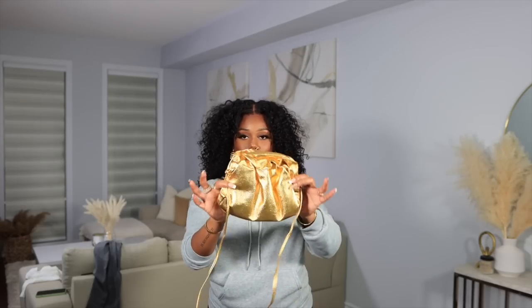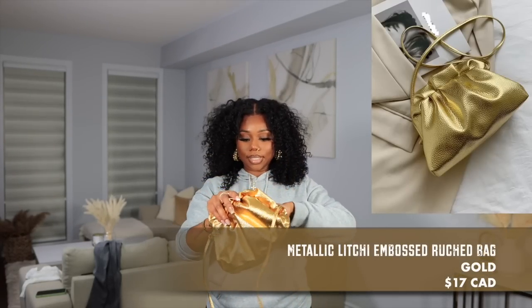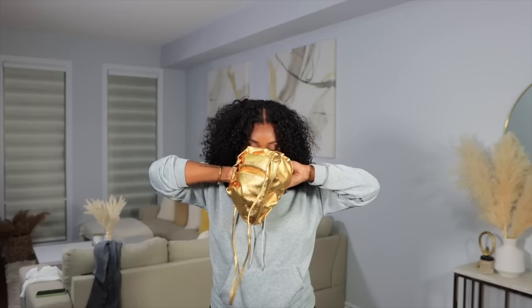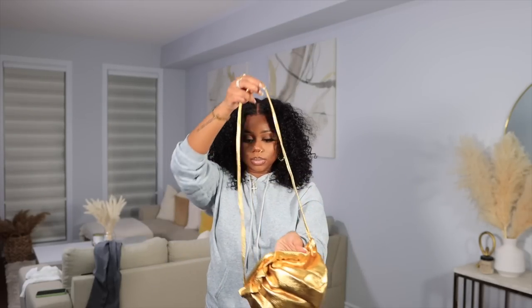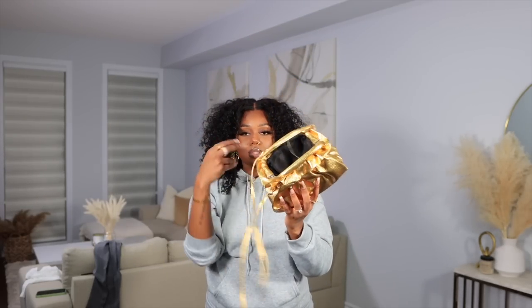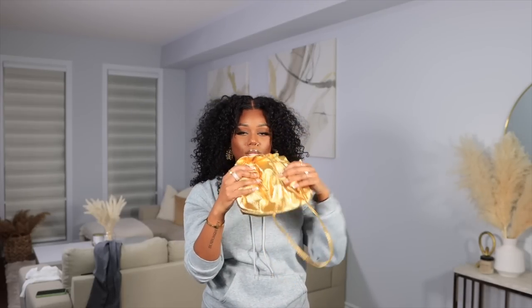I also got this gold purse that is the cutest thing. When it just came, it had a weird smell, so I just aired it out. Now I don't smell anything. And it comes with a strap, which is really nice, and it clamps closed. Gives it a clutch.